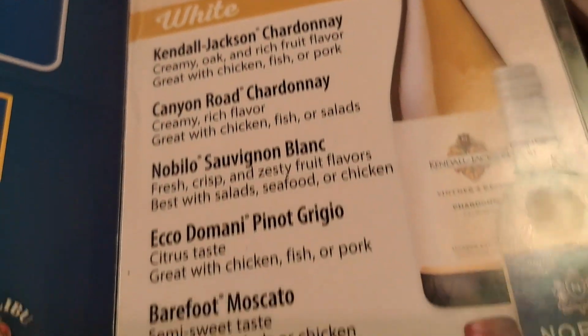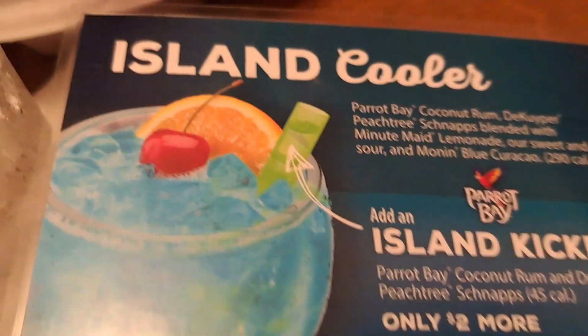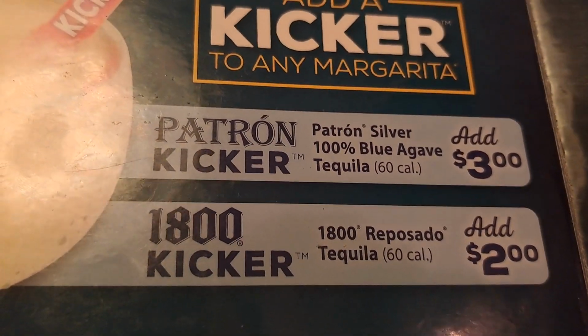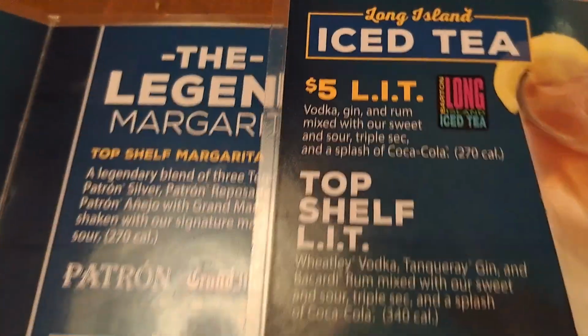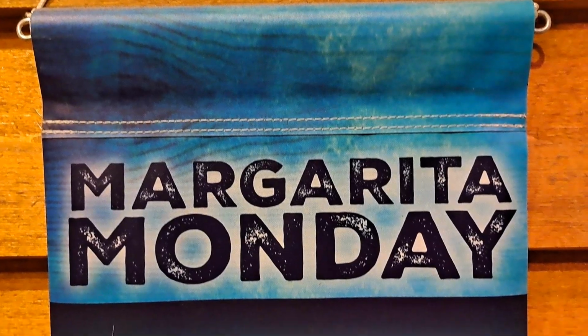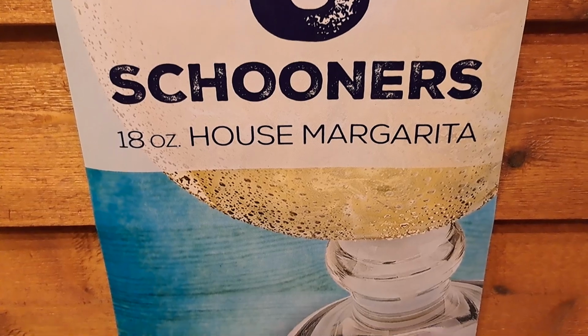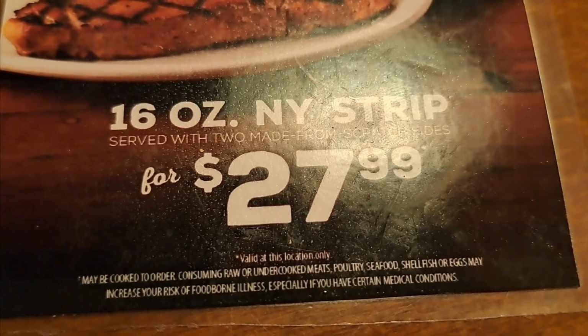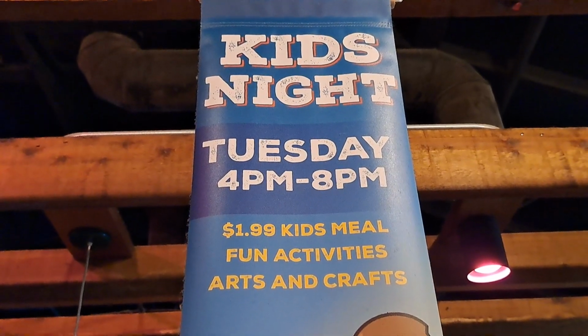Here's the wine. And more cocktails here. That one looks delicious. There's one here, Long Island iced tea. Then here's the beer back here. And right here, you can see it as well. We got Margarita Monday here, for $5 for 18 ounce house margarita. It's a 16 ounce New York strip for $27.99. They have a kids' night Tuesday 4 to 8.